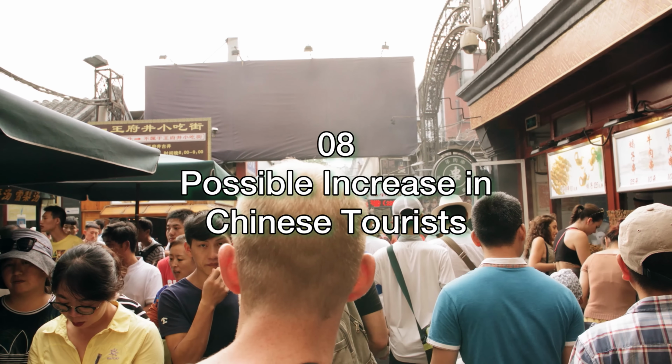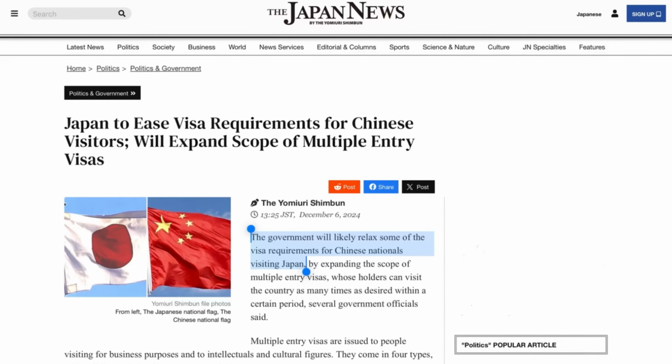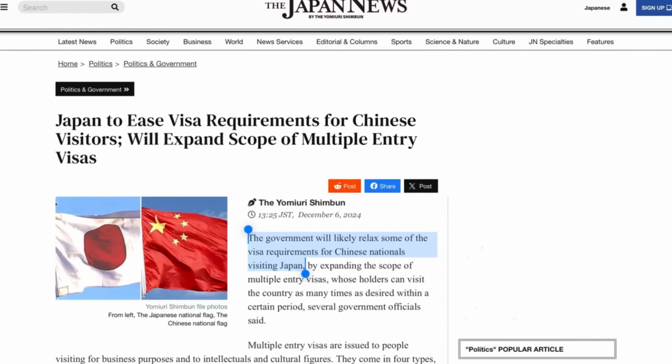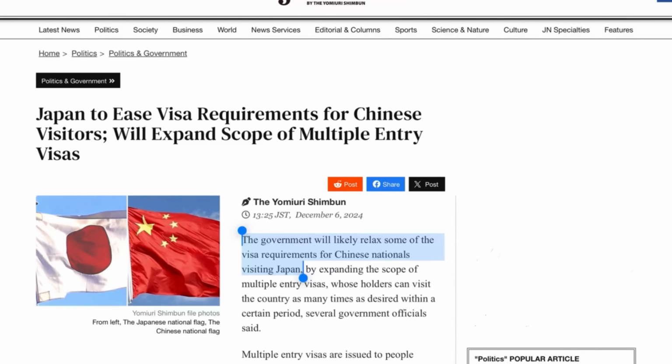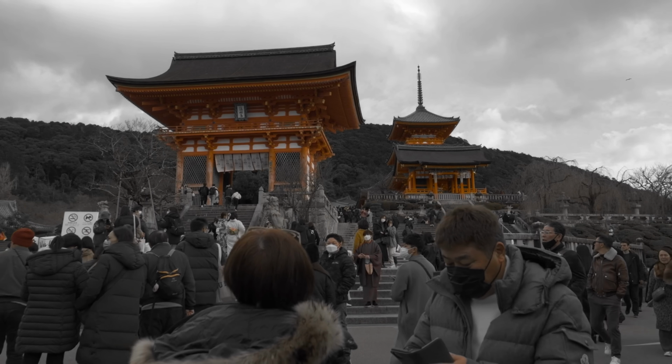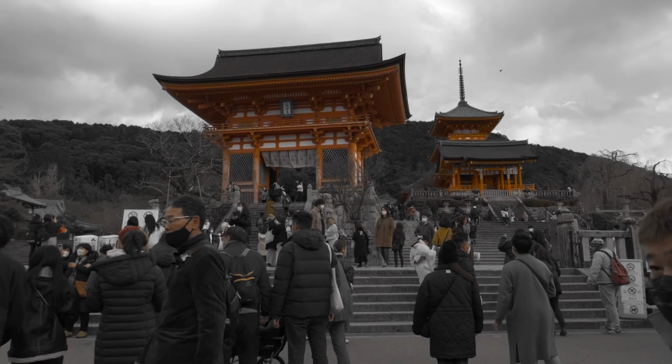Number 8. Possible increase in Chinese tourists. The Japanese government has announced visa relaxation measures for Chinese tourists, which are expected to increase the number of visitors from China. On December 25, 2024, Japan established a new 10-year tourist visa for Chinese nationals. This is expected to increase the number of repeat visitors and expand tourism options in Japan.